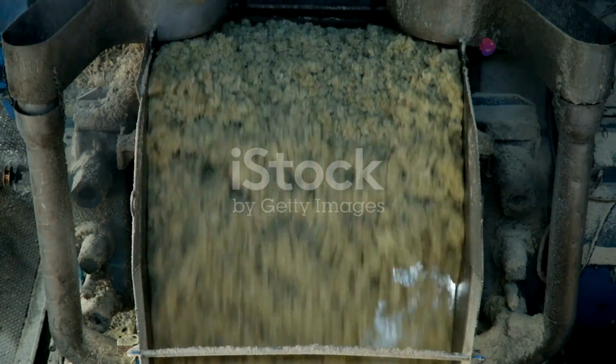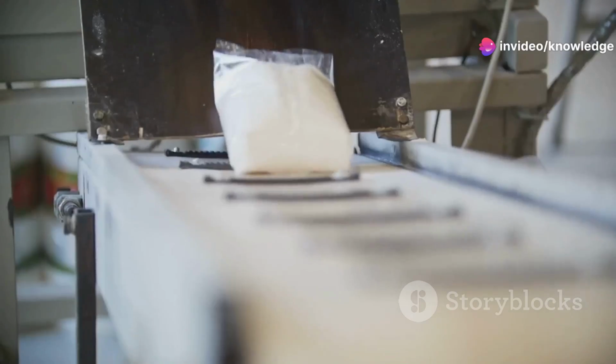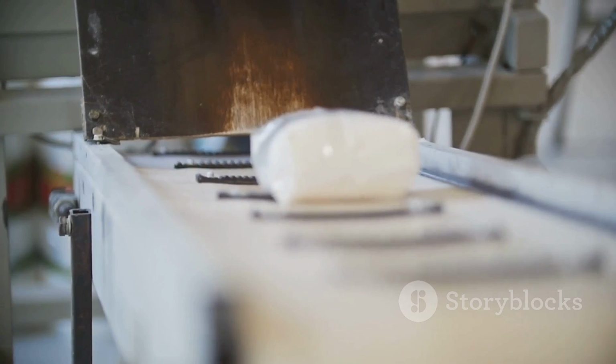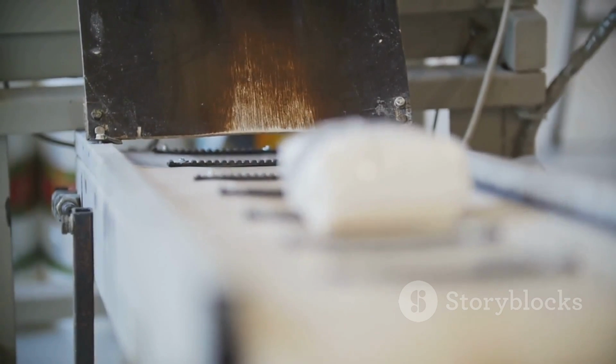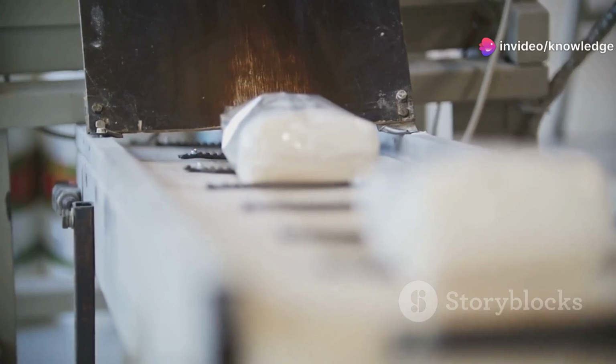This is a meticulous process, ensuring that each crystal is perfect and ready for the next stage. The drying process removes any remaining moisture, making the sugar stable for storage and transport. The cooling process ensures that the sugar does not clump together, maintaining its granular form.